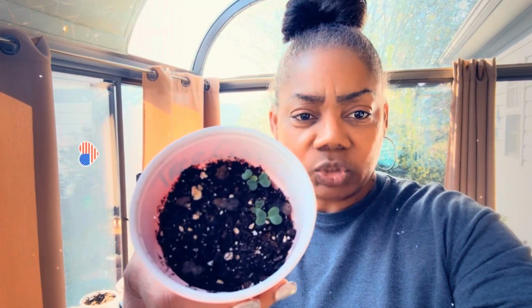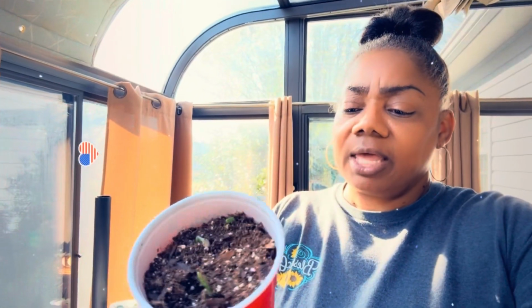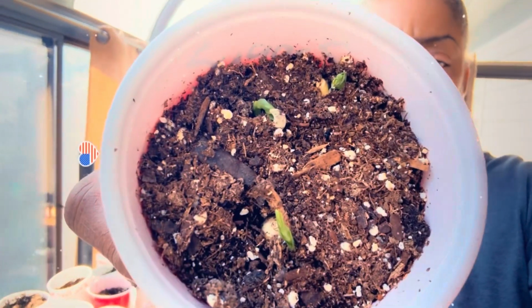I now have tree collards. Look, those are the ones I wanted to come up. There were none the last time I showed you guys. So that's why I'm doing this update, because there has been an update. Sometimes there's nothing to tell you because nothing's coming up yet, but they are coming up. I only have 1 marigold so far. I even have sugar snow peas that are coming in.